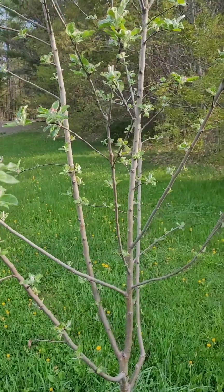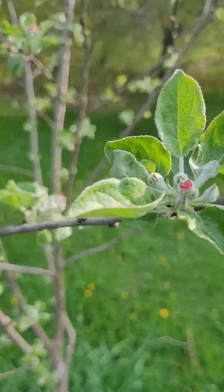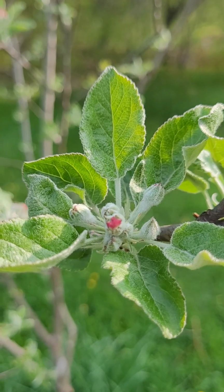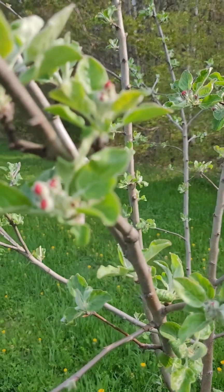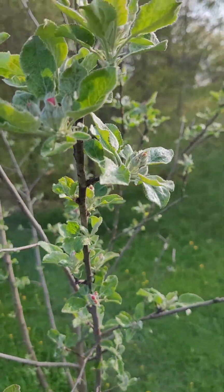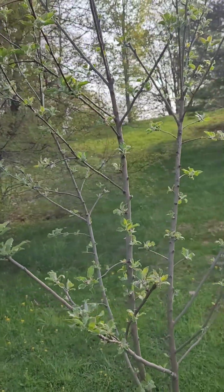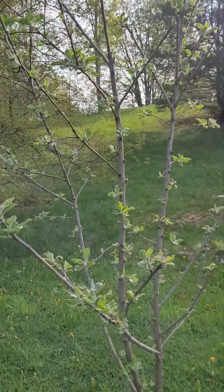This one, again, just like the first apple that I showed you, those little flower buds are still closed up, but I think a few more days and they should be opening nicely. And I really, really hope that this tree will be filled with delicious apples.